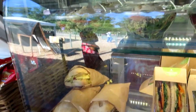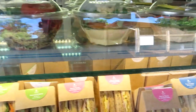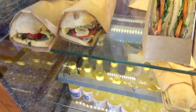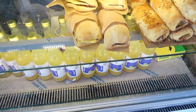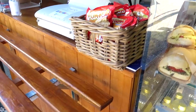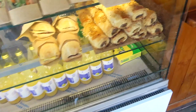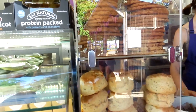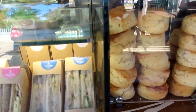So you can buy your lunch here. You've got some lavender biscuits. They also sell ice cream. You've got sandwiches of your choice, sausage rolls of your choice, drinks of your choice, and other little snacks, and crisps and more drinks at the back there. Got some lavender scones and some big giant cookies.